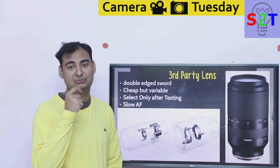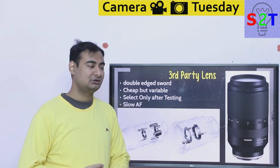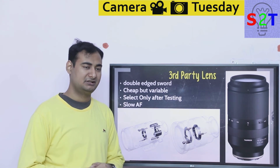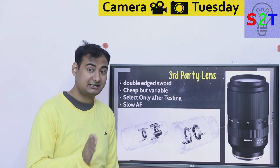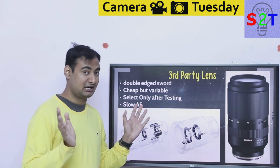Let's say there are 3 prime lenses from Sigma that you want. You bought 2 of them, and both of them are damn good, awesome performance. You bought the third one, and it's like, dude, what the hell, it's focusing too slowly. So there is a lot of variability. Please check the exact model that you want to buy, because the variability on third-party lenses is drastic, very drastic.